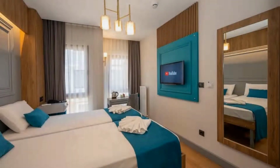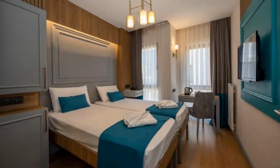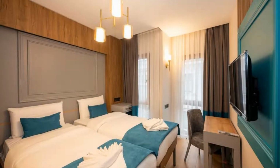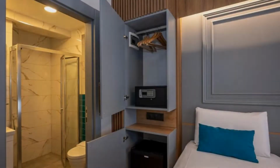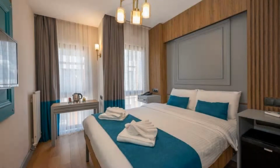Now you are watching a 4-star hotel. The location of the hotel is attractive and guests love walking around the neighborhood. There are 10 types of rooms available on booking.com. You can book online and enjoy it. You can see more than 100 reviews of this hotel on booking.com. Its review rating is 9.6.